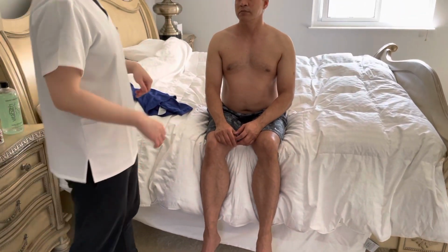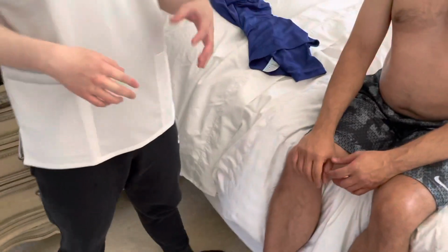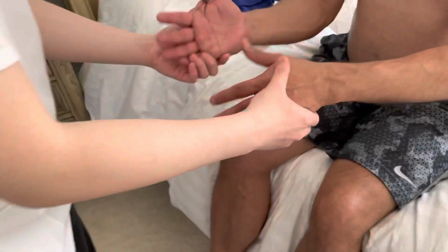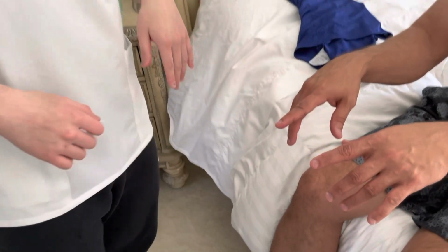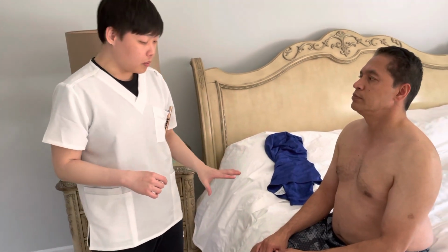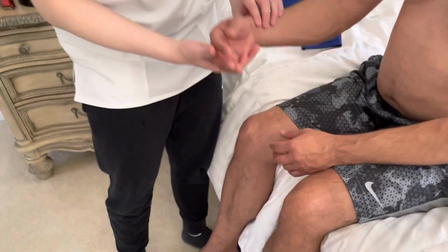Next, we're going to test his grip. Just hold my hand. Okay, so his strength is 5 on his grip, and then we're moving on to the capillary refill. Just give me your hands. Like that. Doing both at the same time. So the capillary refill is going back to under 3 seconds, which is normal.